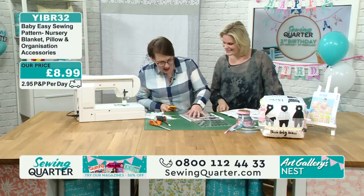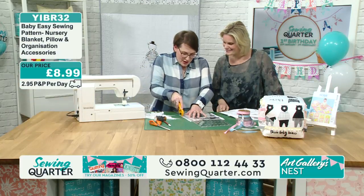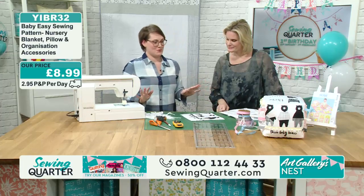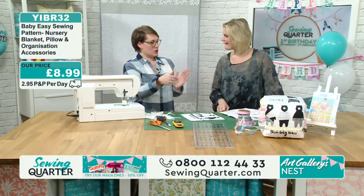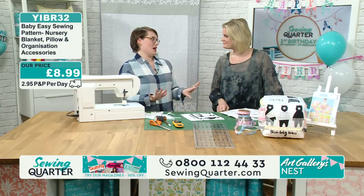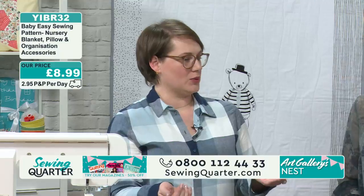I'm trimming these back to get them all even. I'm going to be quite honest, I haven't measured them square. I'm just trusting that because I basted it, it'll be fine and it'll all come out. It'll be a beautiful thing.